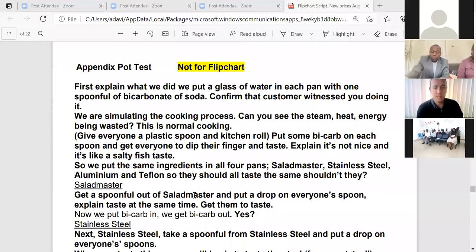Now, we're going to get into the testing. Let me go back onto here, okay. So get a spoonful of the Salad Master out, put a drop on everybody's spoon and explain the taste at the same time. So you must tell them what they're going to taste.